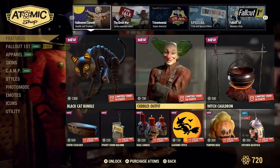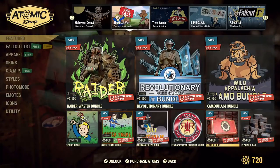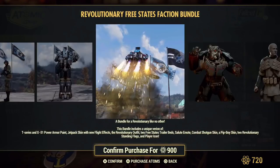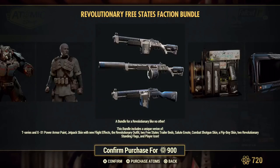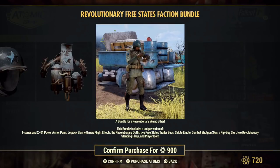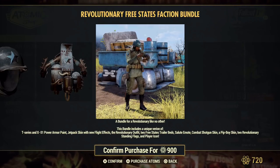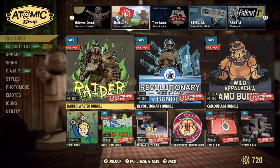Okay, what's going on else in here? We got a bunch of sales going on, Jesus. Camouflage bundle, the Revolutionary. I'd seen that before and I didn't really like it. Sorry, Free States followers. I like that outfit, that is awesome, but I couldn't really care less about the rest of the stuff, to be honest. Hang on, do you get that? You get the truck, the Revolutionary standing flags, player icon, the Revolutionary trail of beds. Yes, you do, it's a bed. Ooh. No, I'm not buying that. Raider bundle.